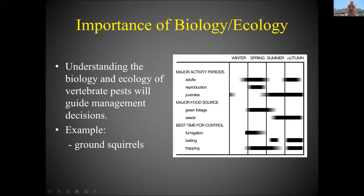So what do we look at? What do we notice when we first look at this particular chart? One of the things that I key in on first are food sources. We see that ground squirrels are feeding on 2 different food resources throughout the year. Early in the year, it's green foliage, then switching over to seeds.